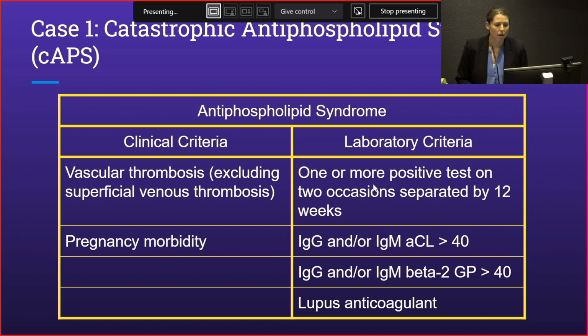And then with the labs, to make the diagnosis, these need to be confirmed on 2 separate occasions, separated by 12 weeks. So with the anticardiolipin antibodies, either the IgG or IgM, and the beta-2 glycoprotein antibodies, either the IgG or IgM, both of those need to be above 40. Oftentimes, even though the lab will read it out as positive above, I think it's 13 or 14 on the lab that we have, up to 40, that'd be an indeterminate lab. It's not until you get above 40 that we start to call that strongly positive. The patient in the case had a positive antibody of 96, and then lupus anticoagulant.